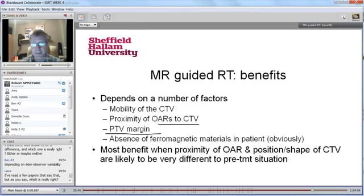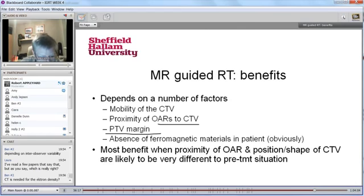On a T2 weighted MR scan you can see the prostate very clearly, and other MR sequences will allow you to see different parts of the prostate as well, different lobes. So it's the most effective way of delineating prostate by far. And it certainly improves inter and intra-observer variability. As you say, which is really right? MR is right.